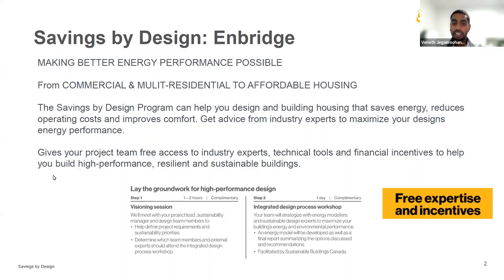During the integrated design workshop, it's a one-day process where we ask your team, as well as your architects and consultants, to participate as well. And during this workshop, we'll review all facets of the building, starting with the envelope and moving on to your glazings and active systems, and analyze all of the different energy conservation measures that you could possibly consider with this.